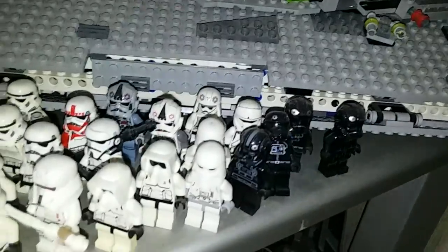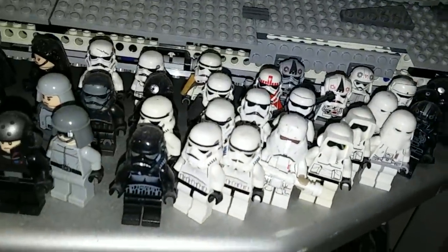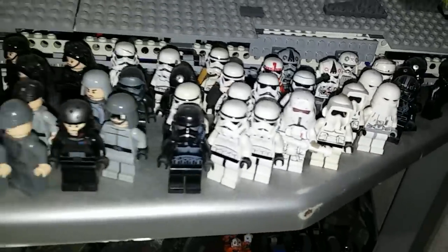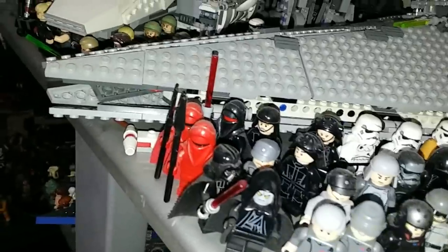Then here's my Imperial Army. No duplicates. Just different minifigs. I got that Range Trooper pretty recently, real cheap. I don't have them all. I don't have a Death Trooper, Shore Trooper. Then again, I don't collect Lego like I used to.